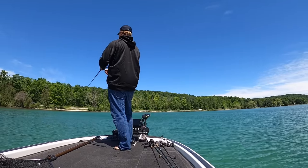I don't know if you guys could hear that interaction. I ended up losing my Senko. It just plain came off. But the boat owner was there, and he said, there's usually one under there. He didn't mind that we were fishing it at all, but he had seen the smallmouth that sits under his boat. Too funny.